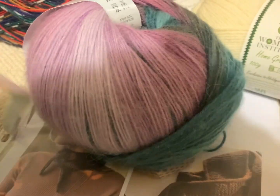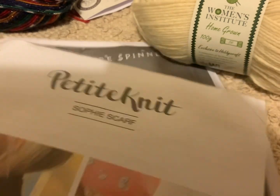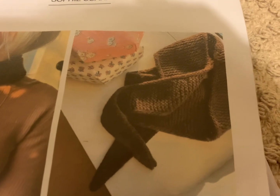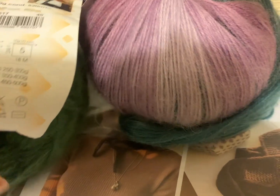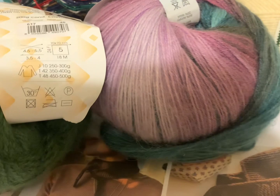So who knows? I might finally get round to making the Sophie scarf by Petite Knit. I know I'm very late to the party on this, but it has been in my file of projects that I really, really want to make. So who knows? December might be the month where I finally might even make 2. So watch this space. I may turn these into Sophie scarves.